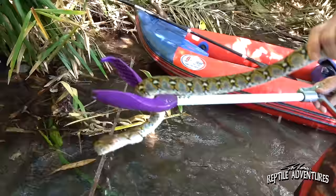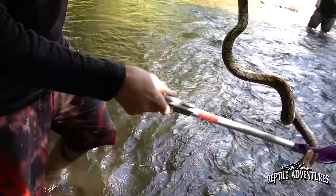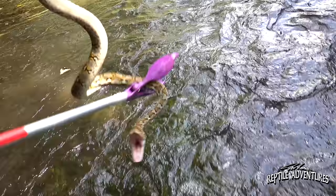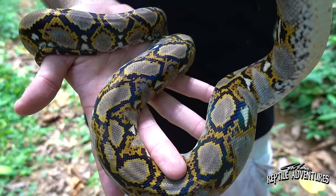I got him. Woo! Oh, man. Those rocks are slippery. Yeah, they are. And I was standing in a current and I couldn't move. Oh, we got him. All right. He's about the same size as the last one. Yep, not as light. Oh, he is ornery. All right, so we got this guy out of that tree. This is another retic, about the same size as the first one, but similar coloration.